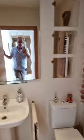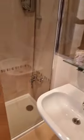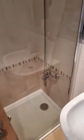All mirrors included, as you can see. In the bathroom, they have changed the bathtub to a fantastic walk-in shower. This really looks great. And it's all done to perfection, so there is no detail spared. It's really amazing what they did.